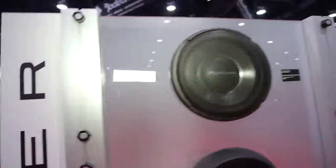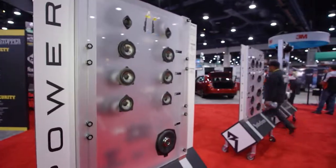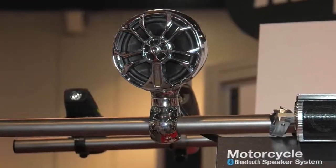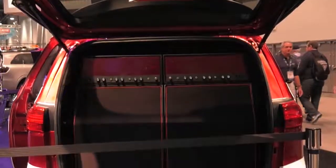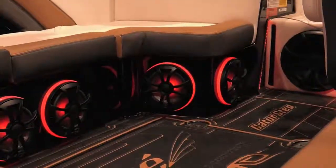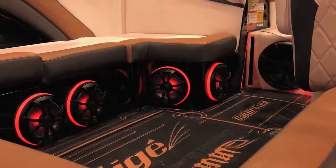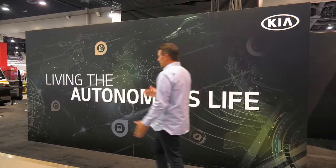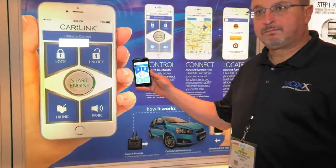At SEMA, sound is big and small. Look at these little speakers with big sound for your motorcycle and big speakers with huge sound. These are literally rolling discos. There's sound systems here for your boat too, or you can get a boat with your boombox, all you need is a DJ. And in a world that's become more automated, just look how you can use your phone.